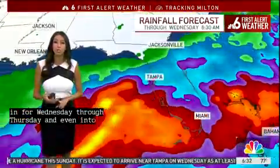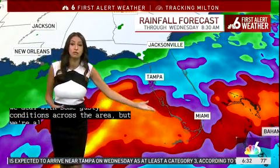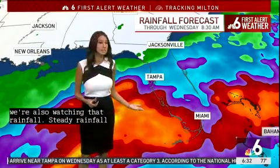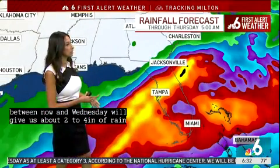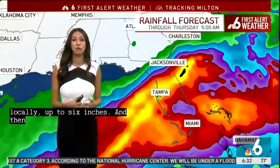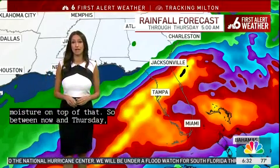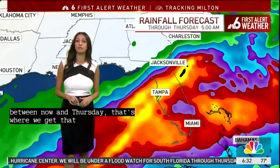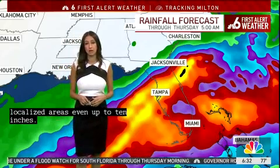But we're also watching that rainfall. Steady rainfall between now and Wednesday will give us about 2 to 4 inches of rain, locally up to 6 inches, and then you add the tropical moisture on top of that. So between now and Thursday, that's where we get that 4 to 8 inches potential of accumulation with localized areas even up to 10 inches. So it will be a rainy forecast between now and Thursday. Otherwise, I'll send things back over to you, Constance.